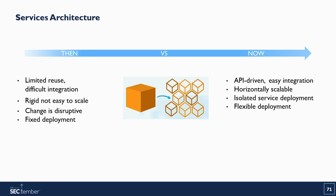And when we look at the services architecture part of this, in the past, there was limited reuse, it was very difficult to integrate, not easy to scale, very rigid, very disruptive, and it was a very fixed deployment, as opposed to today, where we have an API-driven, easy-integration architecture. It's scalable horizontally. We can develop services in isolation, and it has a very flexible deployment model.